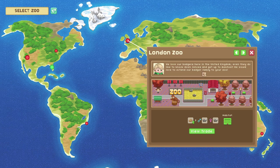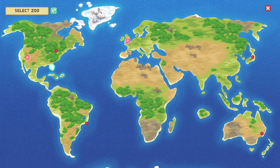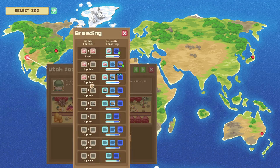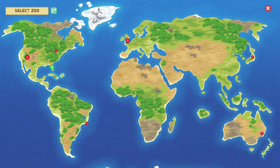Hang on a minute, I've got to read it like they're probably saying it. We love our badgers here in the United Kingdom, even if they do like to knock down fences and get up to mischief. We would love to extend our badger family to your zoo. Basically, you don't want them there because they're causing you problems. That's what you're saying. Okay, so we could get some badgers. Or over here in Utah Zoo, this porcupine is doing fine, or at least I think he will be if you can look after him and his mate for us. Ah, okay. So that's just a regular pig, the pig that we've had for ages.